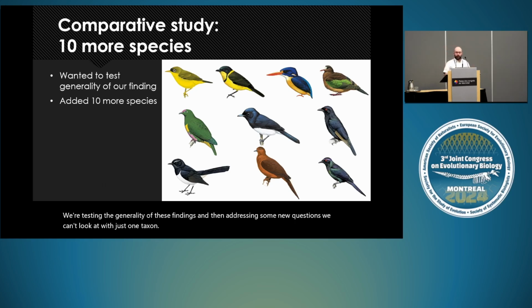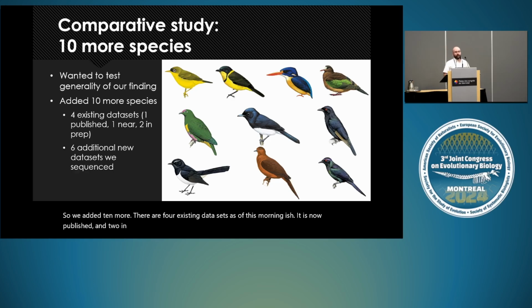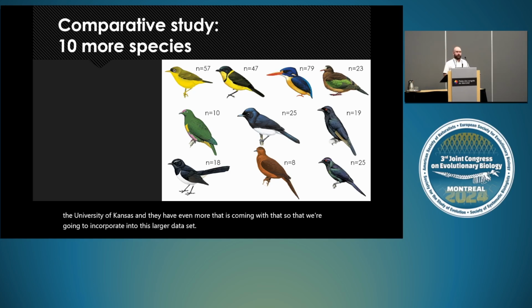So we added 10 more. There are 4 existing data sets. As of this morning-ish, it is now 2 published and 2 in prep. In addition to 6 new ones, all this is in collaboration with folks at the University of Kansas. And they have even more that is coming that we're going to incorporate into this larger data set. So we did RAD-seq on all these, I forgot to mention.